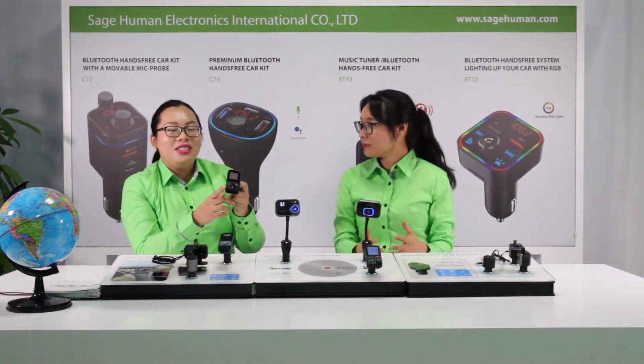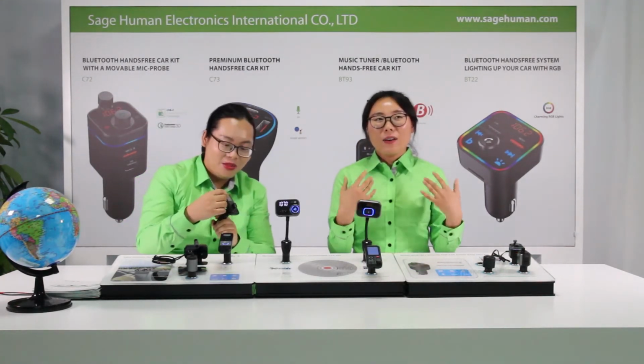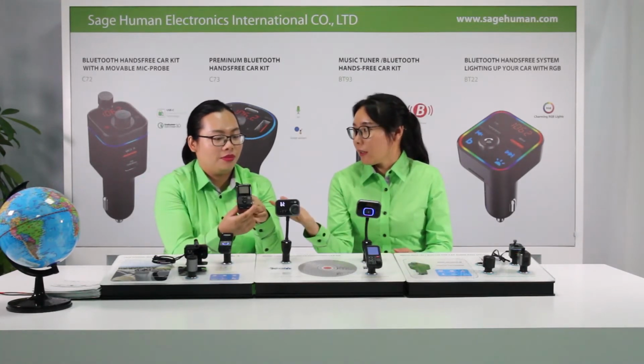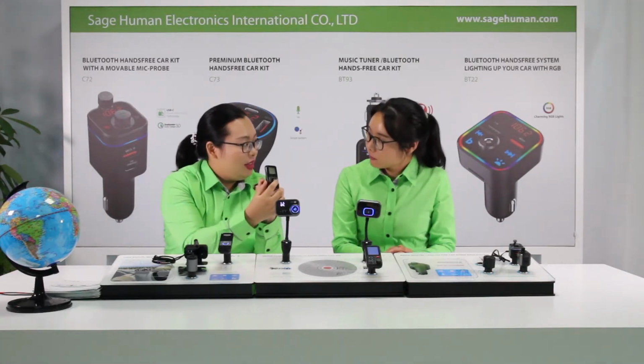Anything else? You notice the big display screen right here. The bigger the screen, the more clearly the driver is able to see. And unlike most Bluetooth FM transmitters, it has ID3, which means it can display the name of the song. Understood. What if I wanted it to be more hands-free? I think you're talking about the voice assistant here. It's very simple. Just press and hold this dial button, and there you go. Siri and Google activated. It's not limited to these two only. There are a few more. This is just an example.